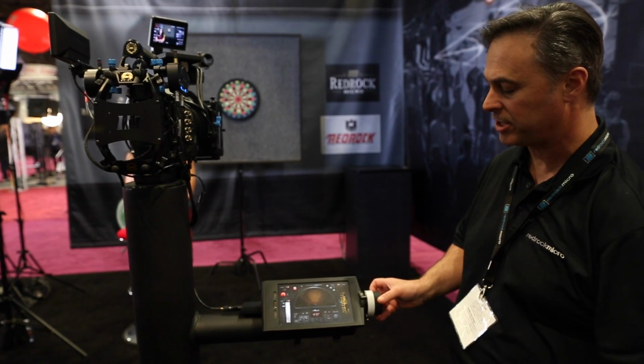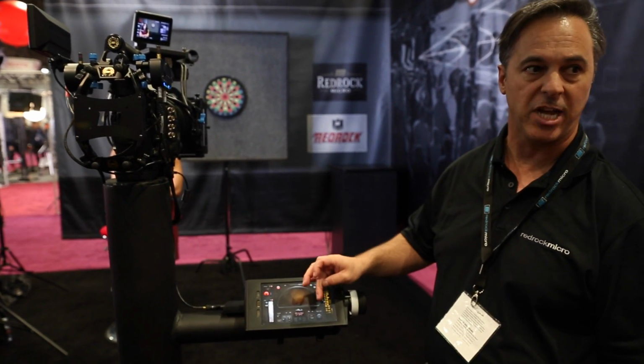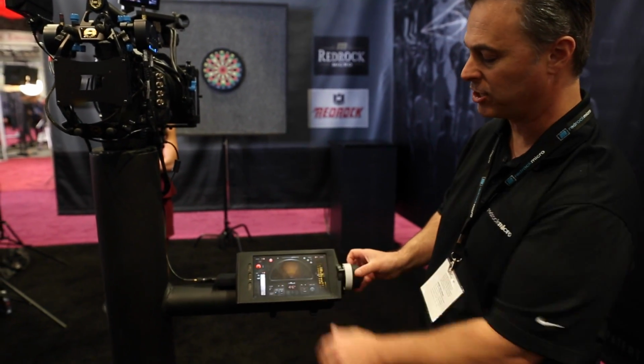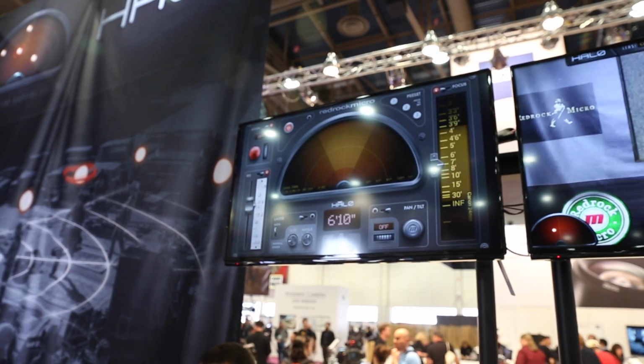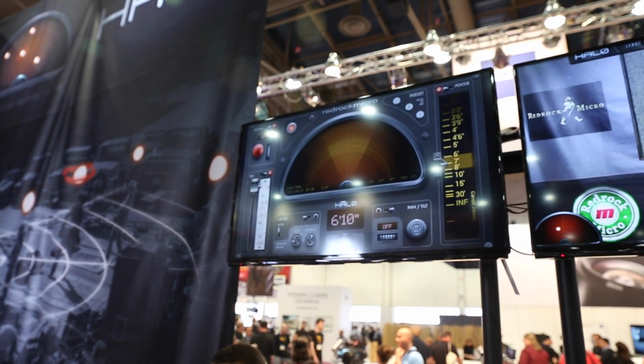You've got your distance scales. You've got the actual distance you're measuring. It's calculating your depth of field in real time. So as you move it out and in, you can actually see how much depth of field you're able to work with. It's a 3-channel system, so you can see I also have my iris that changes the depth of field. And I've got a zoom rocker as well.